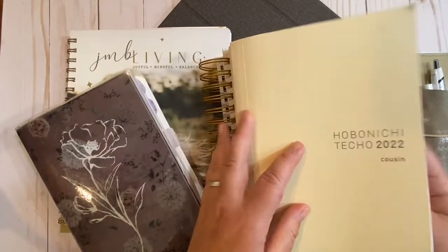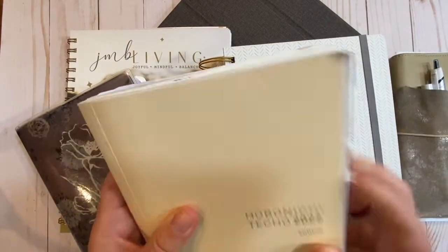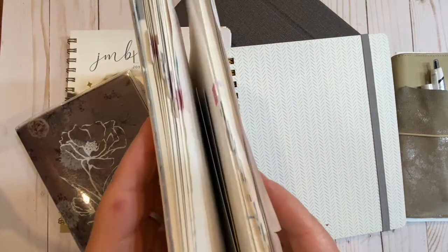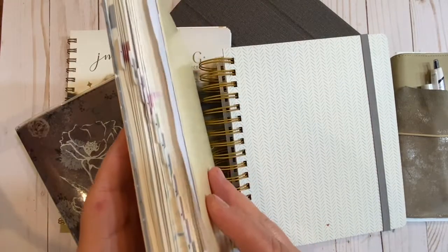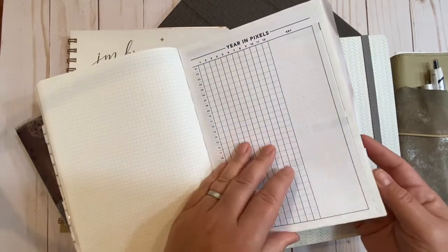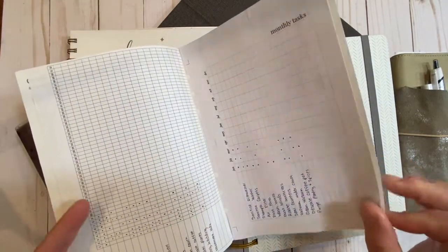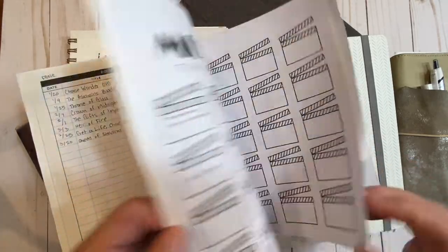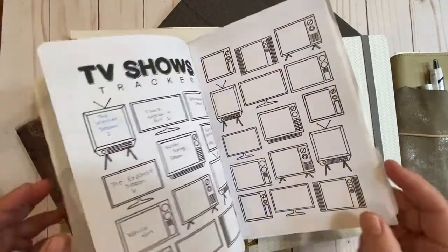Because I loved the idea of everything just kind of being in one. The biggest downside for me personally is it didn't have my goal setting system in it, and I didn't have hardly any note pages. So little note pages that I actually had to tip in and glue in all of my trackers. And so that was one of the big downsides for me.